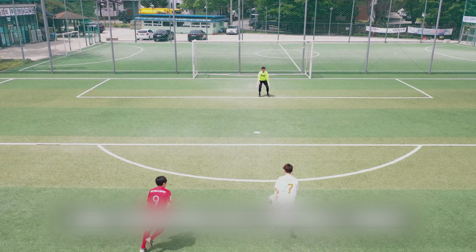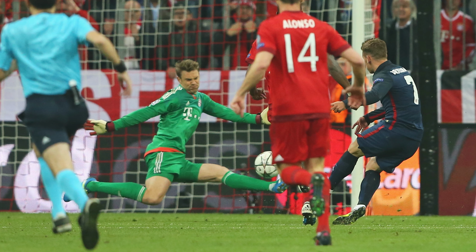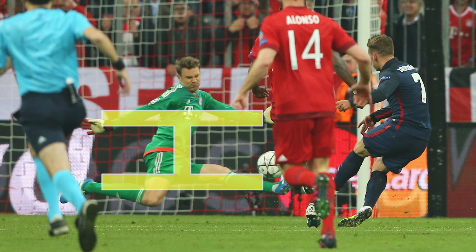As he closes down the shooting angle, he waits and waits until the attacking player actually shoots. When the attacking player shoots, he gets into this shape by stretching his arms and legs as much as he can.